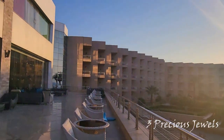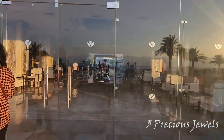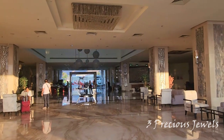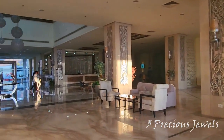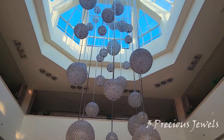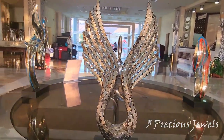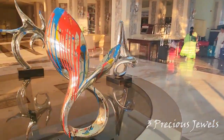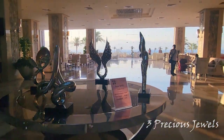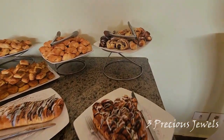So we are going to start our day with breakfast. So before breakfast, I want to show you a little bit of the interior part of the hotel. So we are already in Egypt, Mount Taba. So today we are going to travel from Mount Taba to Cairo, Egypt's capital. So you can see this amazing, beautiful architecture inside. So see, they have so many things to serve us.